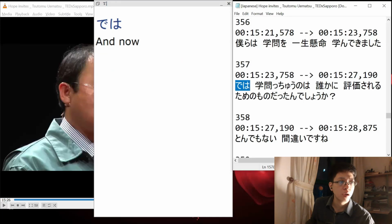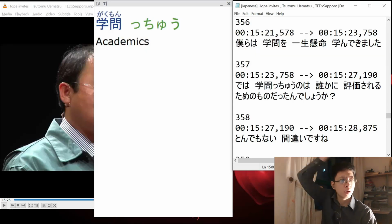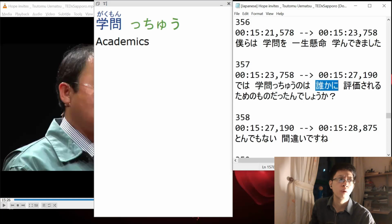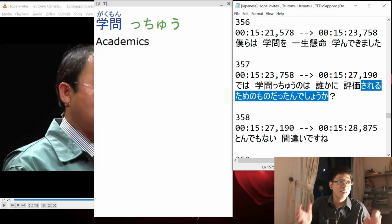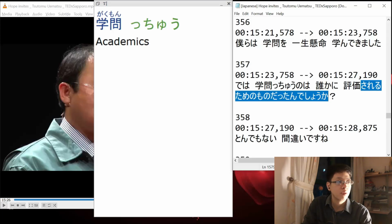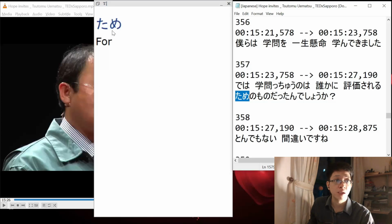and now, okay. Gakumon chu no where kiss no. Okay, let's see. Being coded scholarship. Oh, okay. So maybe something like the thing that is called a scholarship. Who, to whom, where this one is value, right? Yeah. And then, whoa, we have a whole string of hiragana. Whoa, why does this look more intimidating than a bunch of kanji? Yeah. Okay. Okay, this one is value, right? Tame here is like purpose or shape, right? Yeah, for the sake of something or the purpose of something. Yeah, tame no mono. For the sake of something.